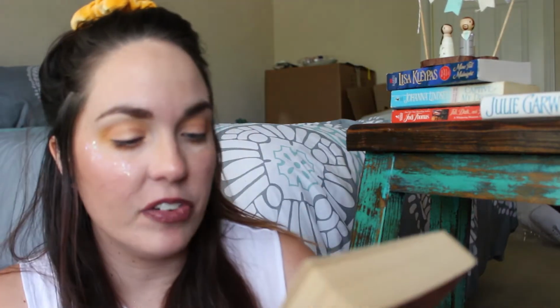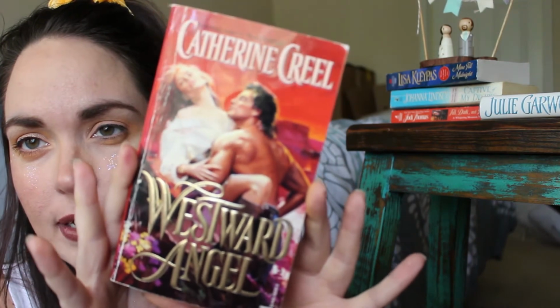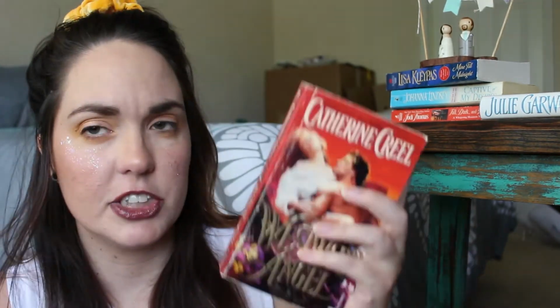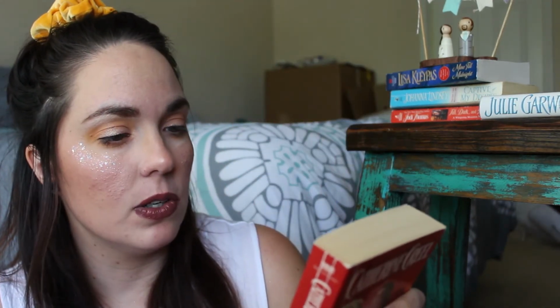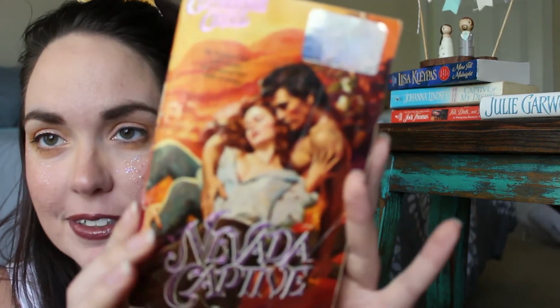Okay. Another Catherine Creel is Westward Angel. This one looks a little different going off the cover. This one's 1889 in the Oklahoma Territory. So it just kind of sounds like she's trying to find land for her family in the Oklahoma Territory, and the hero is her rescuer. So me.